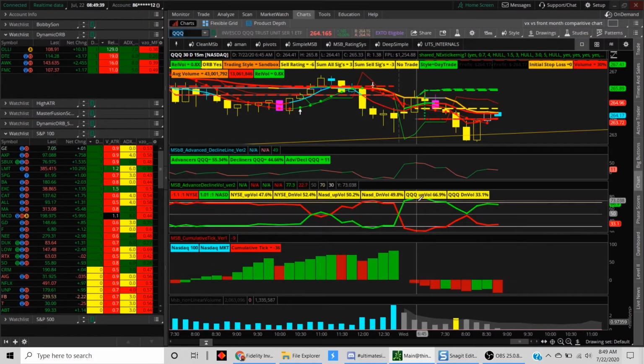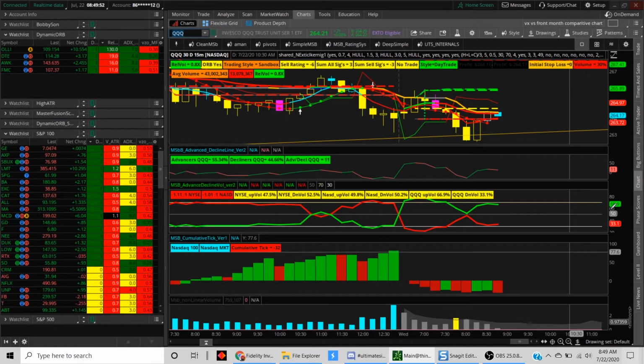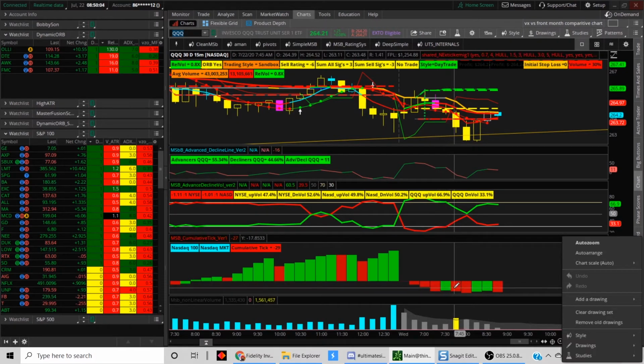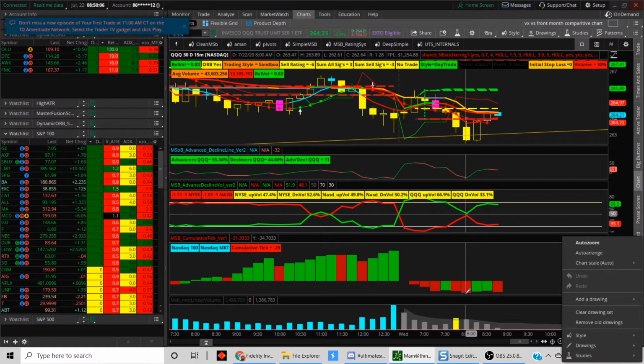So even though as you can see right here, at this point in time, there were 50 issues advancing, which is pretty significant. So it was almost like a 70-30 ratio. And the volume was also actually fairly high, right? The volume flowing in issues that were advancing was also high, but the tick distribution wasn't supporting it. And eventually, what happened? The market did end up pulling back quite a bit.